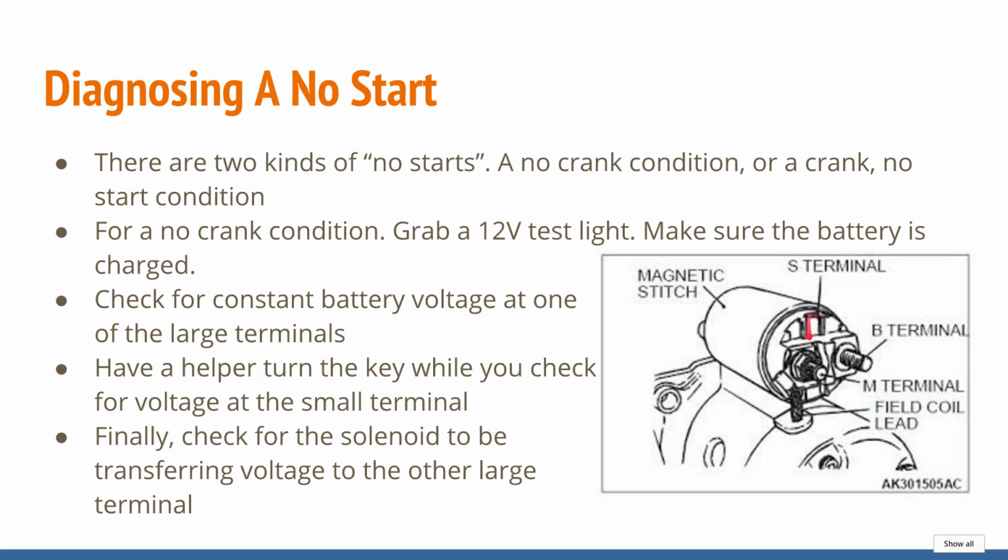This right here is our small terminal or our trigger wire. So when your helper turns the key, we should be sending voltage here, which should in turn cause the solenoid to click. By the solenoid clicking, it should transfer power over to here. So basically, you grab your helper, have them turn the key. If you don't have voltage here, you got another electrical problem. It will not start if we don't send voltage there with it.